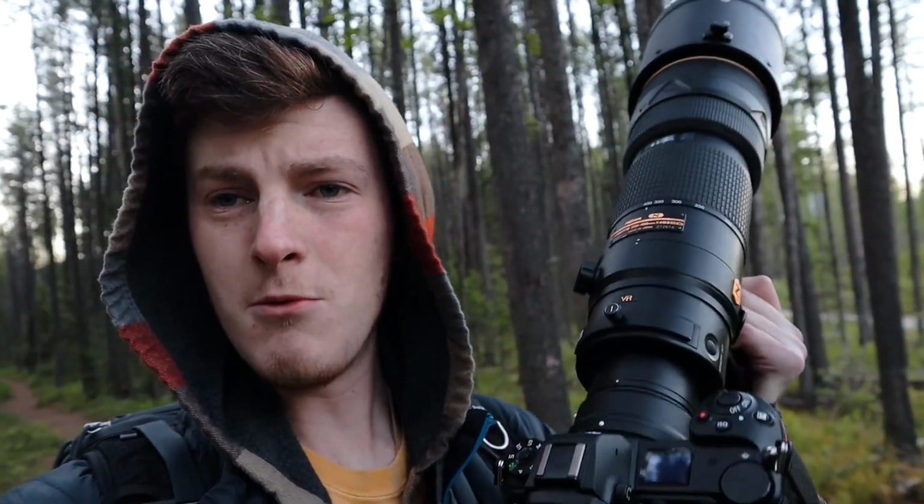Only about 0.8 of a mile down to Rocky Point, and you're just going to be able to see a beautiful reflection of the mountains and Lake McDonald. So yeah, that's where I'm heading now. I was going to bring the big wildlife lens, but I have the 70-200 with me, so I actually think I'm going to bring it back to the car.